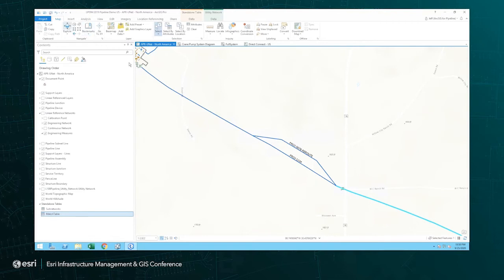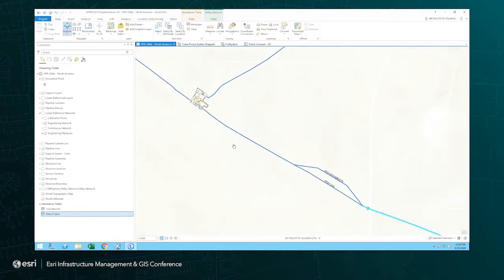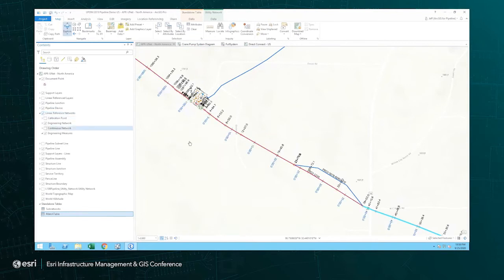I've now got really fully traceable documents that back up all my input to my MAOP process. And now I can use those for my downstream calculations.